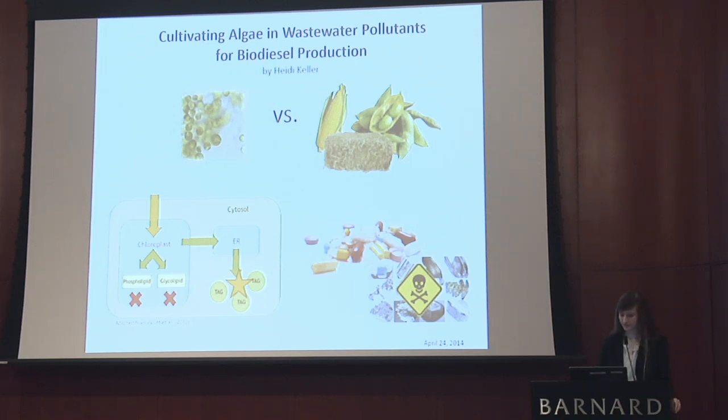So this bodes well for the use of wastewater because it is an environmentally and financially low cost option for biodiesel production.